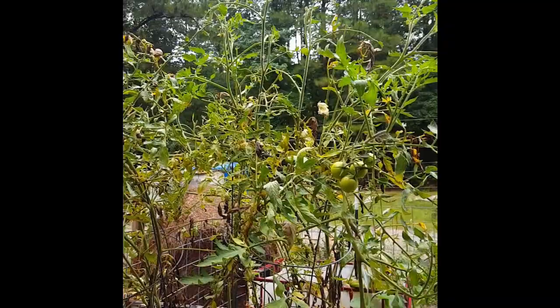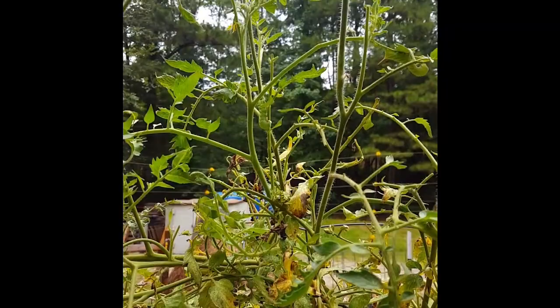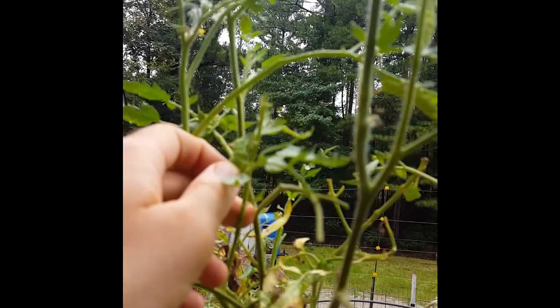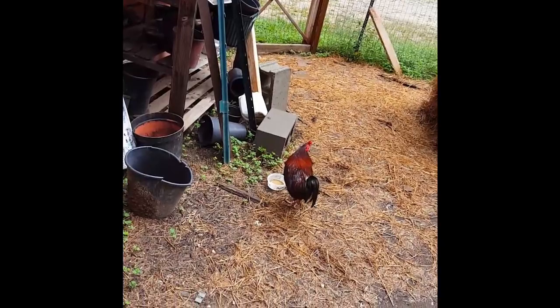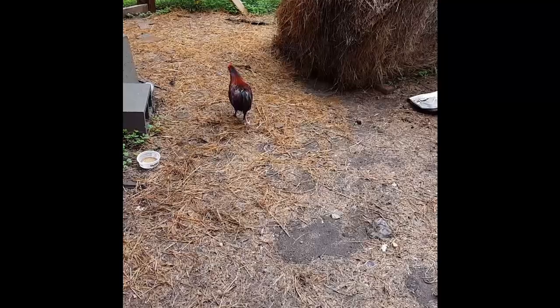Let me help you out here. We'll get a little closer. There's one right there. And these, they are harmless to people. They will hold on tight. You can see by their grip there, but they don't bite or anything. They can kind of wiggle a little bit, but they are delicious to the chickens. So he is happy to take care of any pest control issue we have of those, as long as he can get a hold of them and finds them.